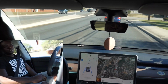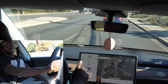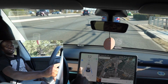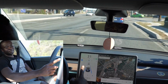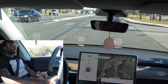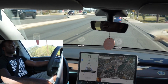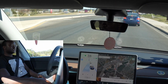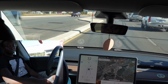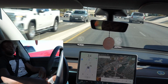And still the way you can tell that autopilot is on is with this blue steering wheel. If it's blue, then the autopilot is on, the car is driving itself. And now it's gradually slowing down. As you can tell, it's driving at 30 miles per hour now, and pretty much just following this car right in front of me. And one thing autopilot can do, it can also switch lanes by itself. So right now I just navigated it and it just switched lanes by itself. So that's pretty cool.